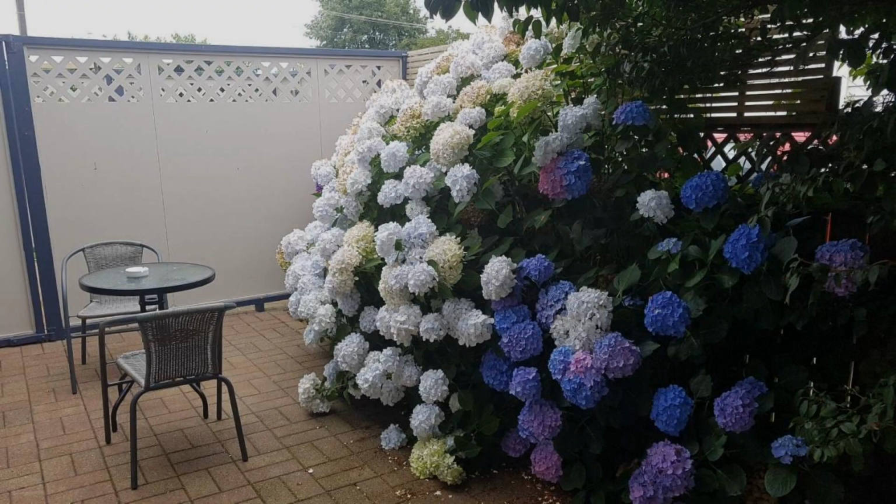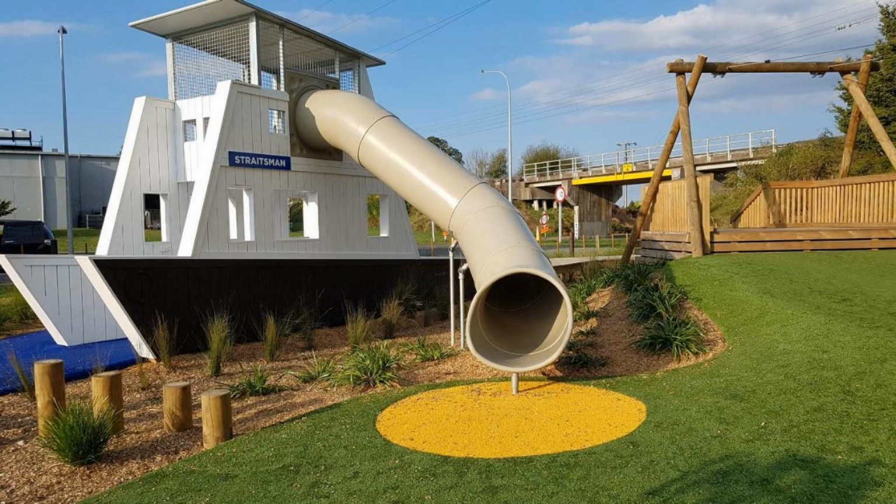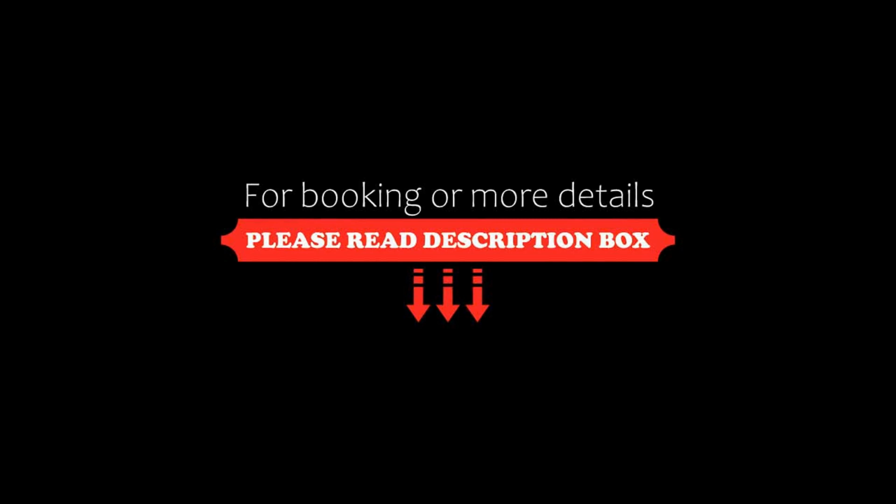The check-in time of this hotel is 2 p.m. The check-out time is 10 a.m. Pets are not allowed in this hotel.